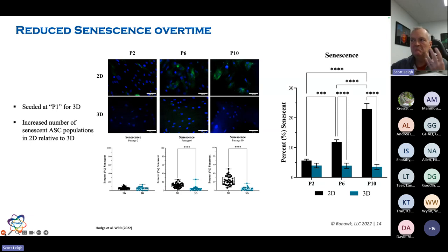At 6 days, it's about the same senescence in cells. But as we go out to P10, which is approximately 30 days in this experiment, our senescence has not changed in the cells. But you can imagine, is pretty typical, that changes in a 2D environment. Now, we are actually in the process of comparing 2D, a spheroid, Matrigel, and our bioblocks for senescence over time.